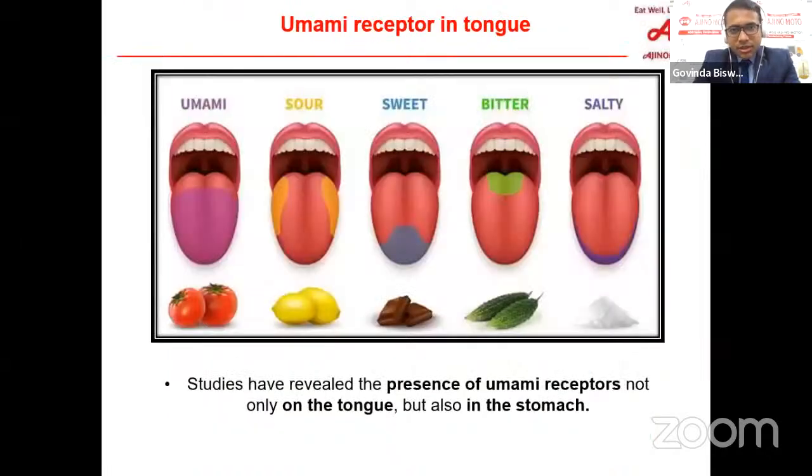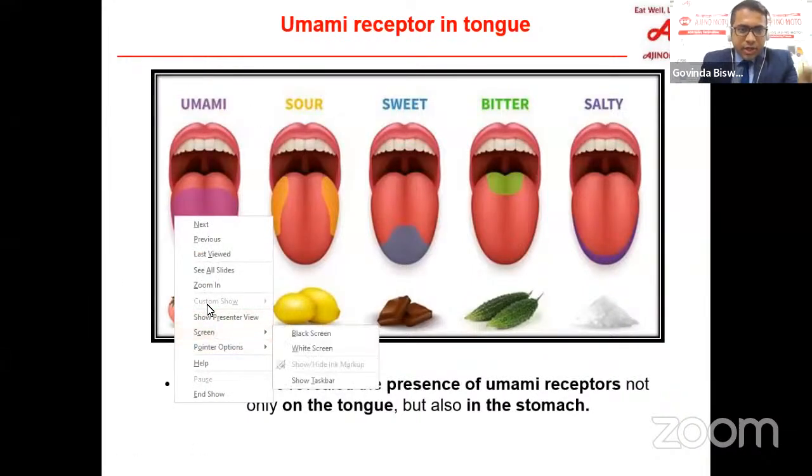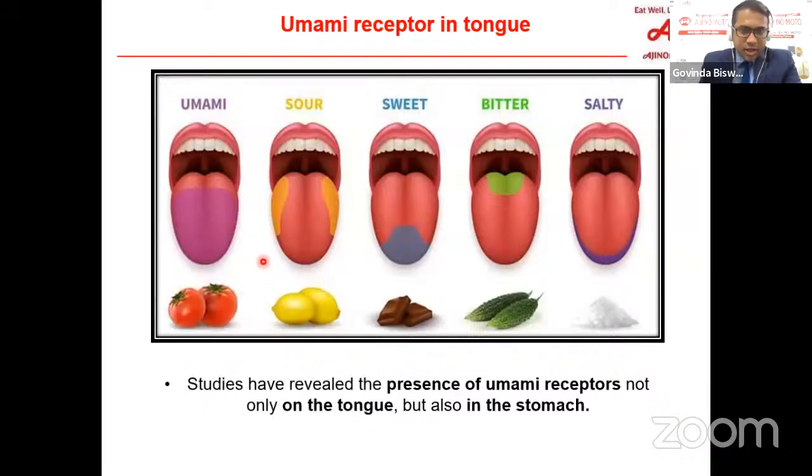Research has shown, if you see in these graphics, in our tongue, for each taste there is a receptor or receiving area. For example, for saltiness, in the tip of the tongue, there are receptors. In the same way for umami, research has shown that glutamate receptors are uniformly spread across the tongue. Perhaps that is the key reason that when we eat any food which is rich in umami flavor, we can feel or realize that taste across the tongue uniformly.